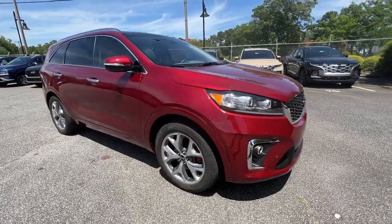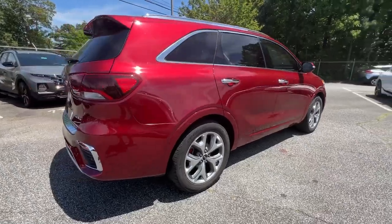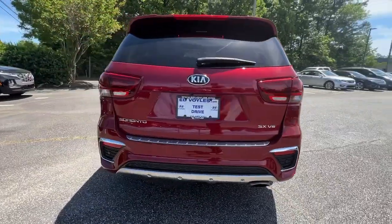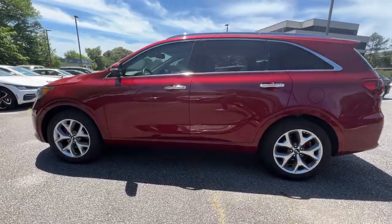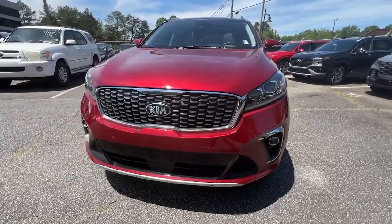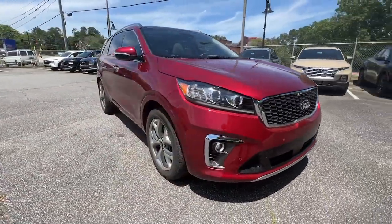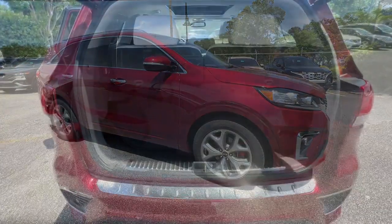You're gonna love the 2019 Kia Sorento. With less than 45,000 miles on the odometer, this vehicle provides excellent value. Take a closer look at this stylish Sorento, a smooth-riding road trip cruiser. This midsize crossover offers a versatile interior layout with three-row seating, standard infotainment system, and advanced safety features.